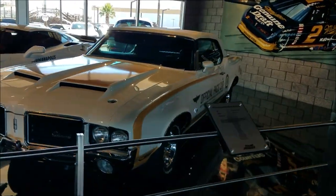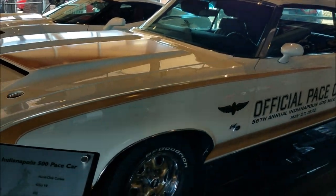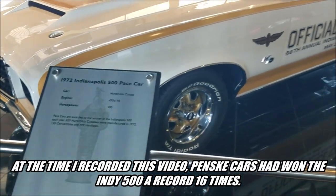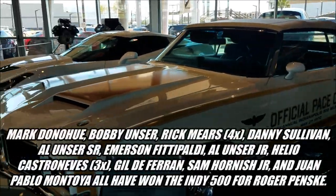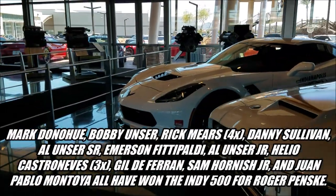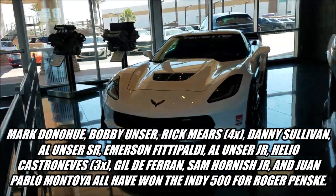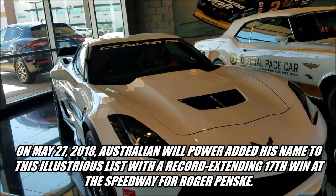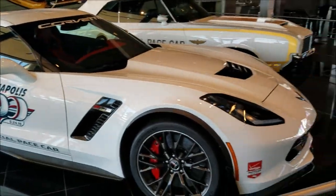Over here we got a couple of pace cars. Pace cars are awarded to the winner of the Indy 500 each year. Hurst Olds Cutlass. Convertible. Neat car. It's a newer Corvette there. Look at that car. Jeez. That's crazy.